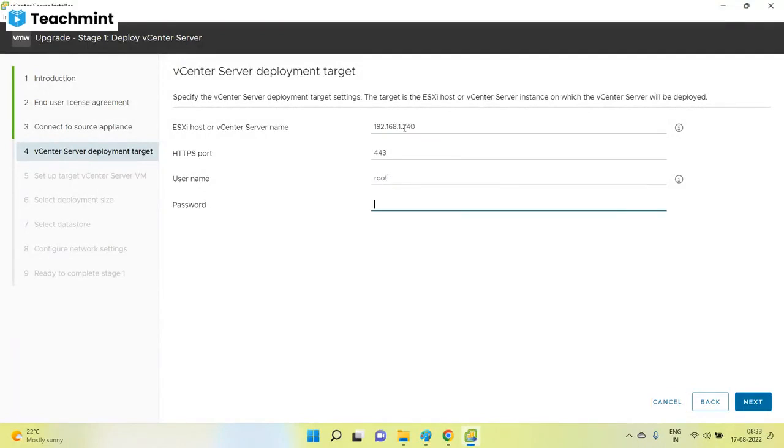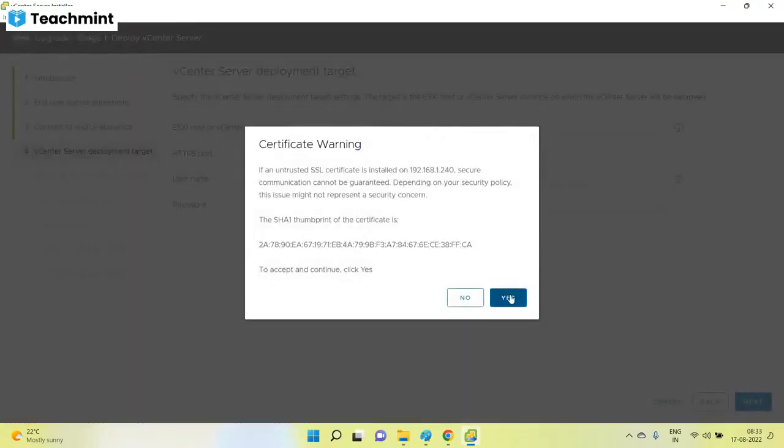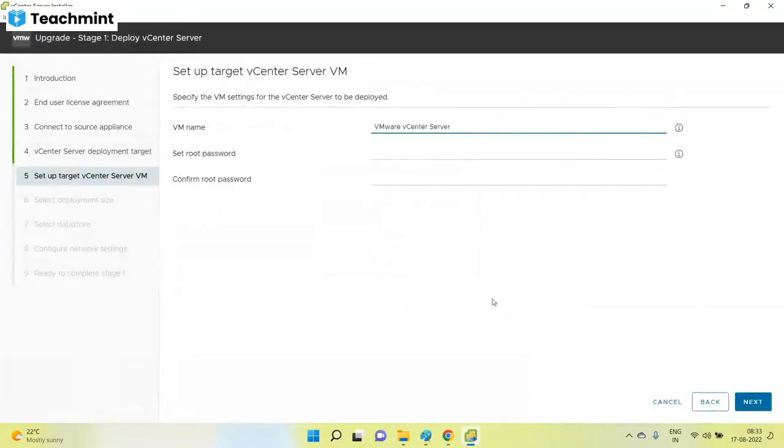It's a username and password. If you enter vCenter, it's your vCenter username and password. If it is a host, root and password. Next, certificate verification, say yes. And now, target vCenter name, VC-new.